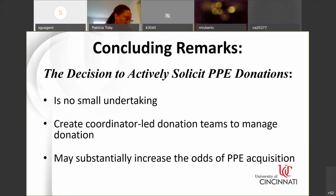So just some concluding remarks. The decision to actively solicit PPE donations, there's a lot to think about. It is not a small undertaking. It would be good to assign a coordinator, have a coordinator-led donation team to manage it. And think of who your supporters are. Are there people who could help you with this in the community? Doing these things may substantially increase the odds that you'll acquire the PPE that you need.